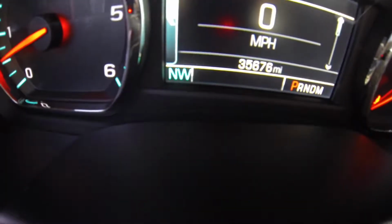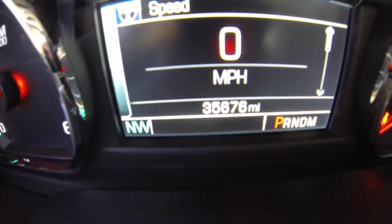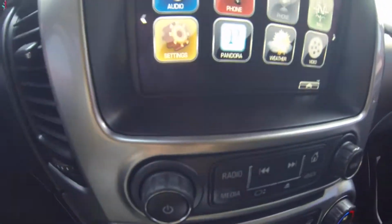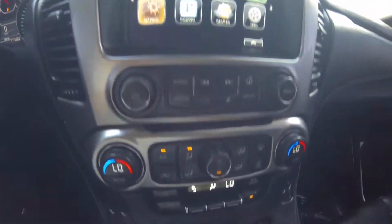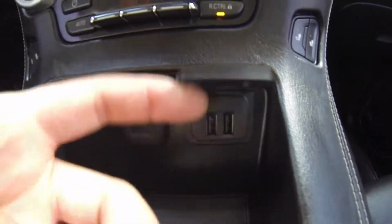This vehicle does have 35,676 miles. Bluetooth audio, navigation, Pandora, weather, dual zone climate control, rear climate controls, dual heated seats, driver and passenger, dual USB ports, a 12 volt outlet.